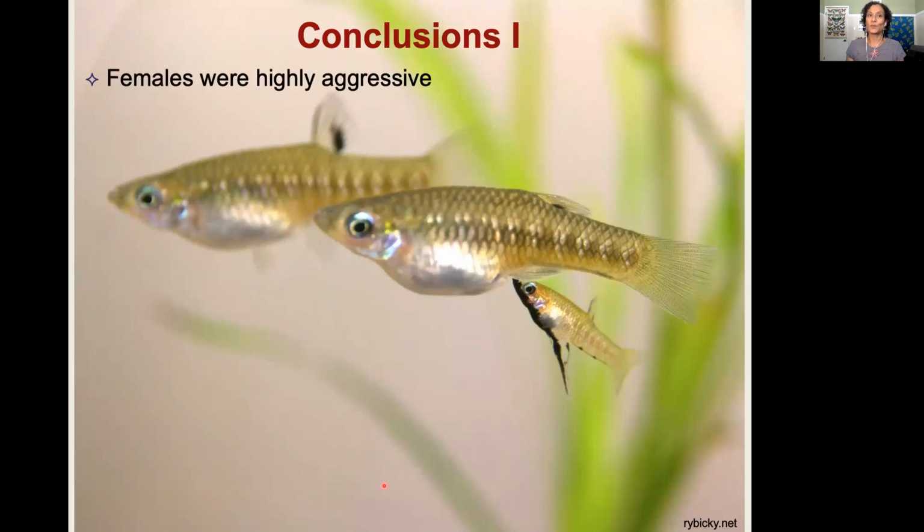First of all, females were highly aggressive. This is the first time this has been quantified in this species. And female aggression was exhibited using a couple of different behaviors. One that I haven't talked about yet is fin flaring. This is common in fishes. It involves all of the fins simultaneously being expanded for a brief period and then folded again. A fin flare by one female was typically met by a fin fold by the other female.